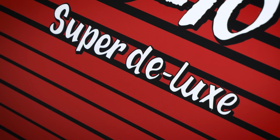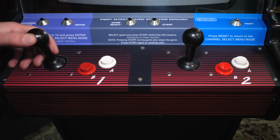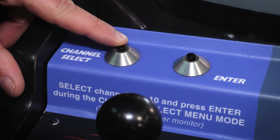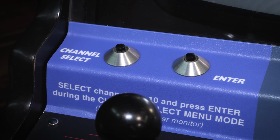How it works is that the 10 in Playchoice-10 means that you have a choice of up to 10 games to play from, and games are referred to as channels. So you have a channel select button just above the main control panel here to pick the game that you want to play, and then you press enter when you've selected it. And then in the middle you've got game select and start.